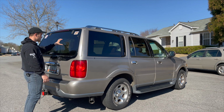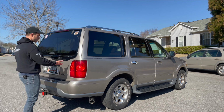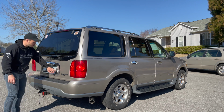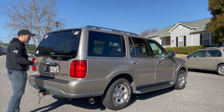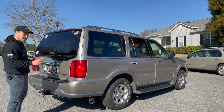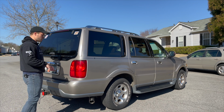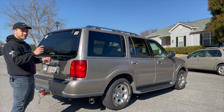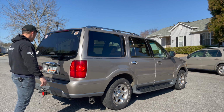But the cool thing is this window actually opens up separate from the tailgate, which is really nice. You've got two handles here. You do have these reverse bulbs that are actually in the center, so that was actually something fairly common in a lot of cars in the 80s and 90s. Even some 2000s vehicles used it, like the mid 2000s Honda Accord, the one with the LED taillights. So that model did that.